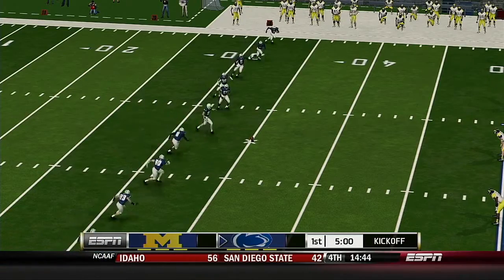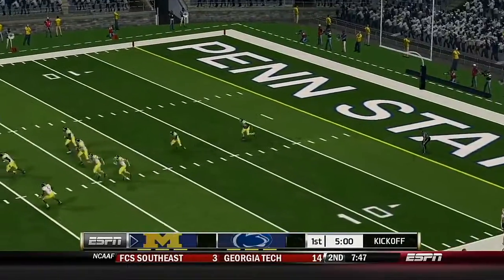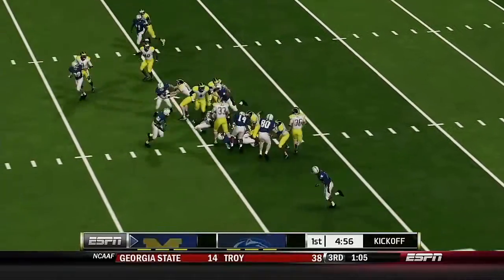Got the ball set up, and we're ready to get this thing started. And he'll return this one from the 7. He's out to the 30.